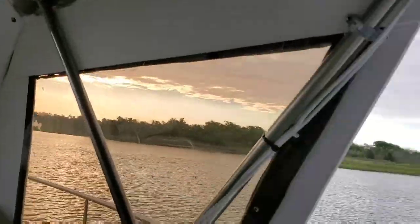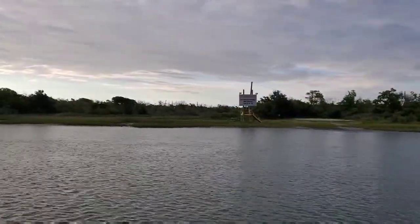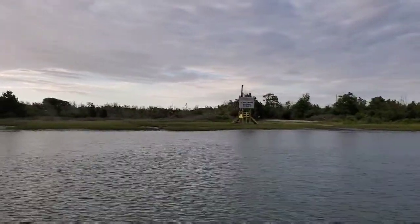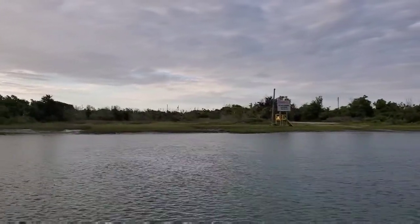Live firing range. Tuned to AM 500. And they close the waterway when they're doing the firing. So we wanted to get through early this morning so we didn't get caught in their live fire. That would be bad.